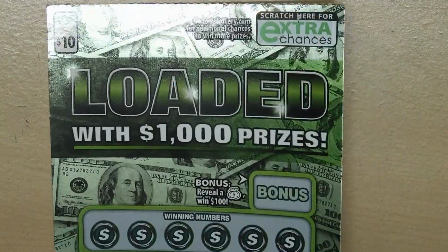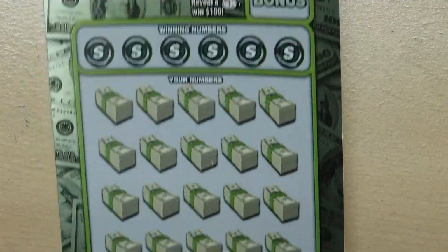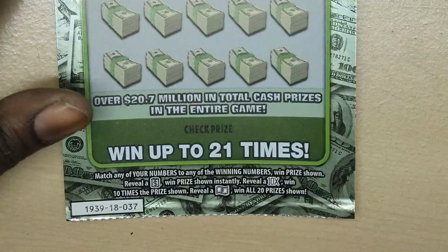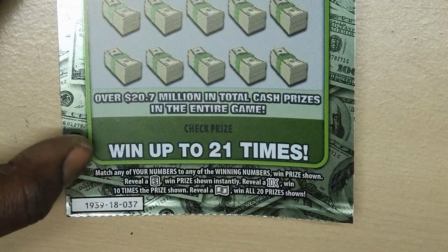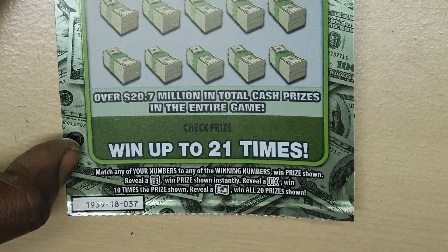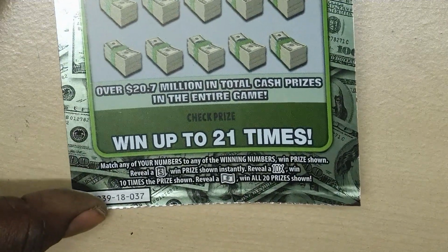Nice. So next ticket is the $10 loaded, and with this ticket, it's a matching numbers game. Get a money roll symbol and win the prize. Get a 10x, and you win 10 times the prize. Get a floating bill, and you win all 20 prizes. This is ticket number 37.